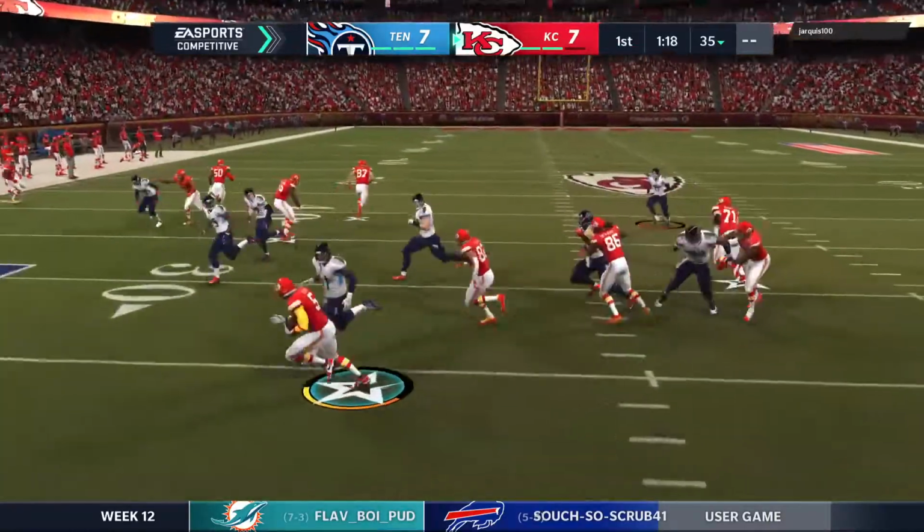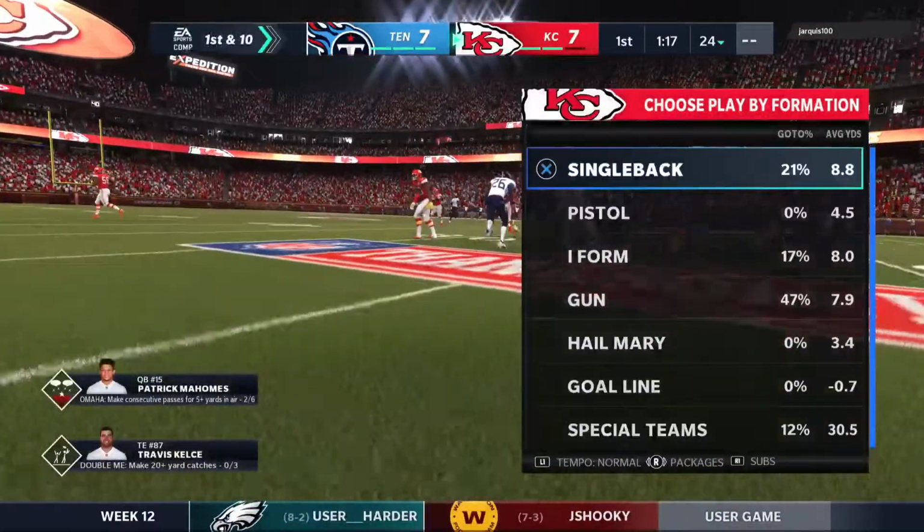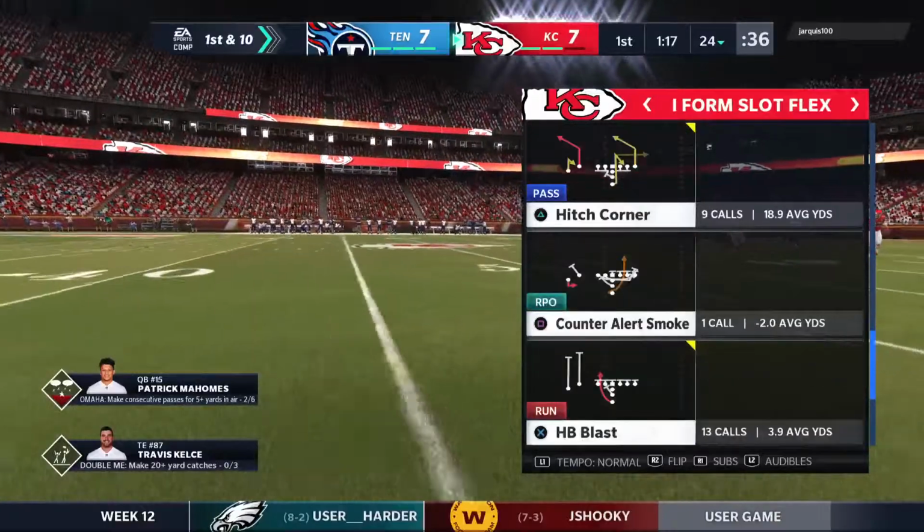This one taken just inside the 10. And he brings us out past the 20 to the 24. 1st and 10 at their own 24-yard line.